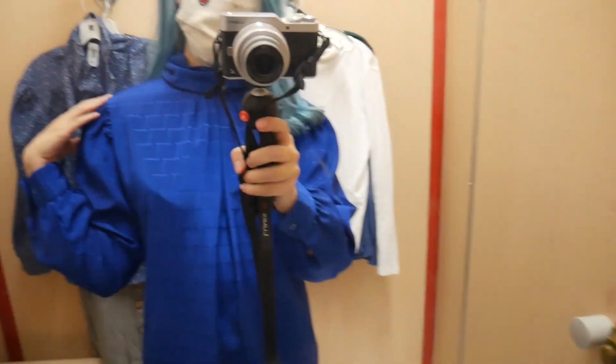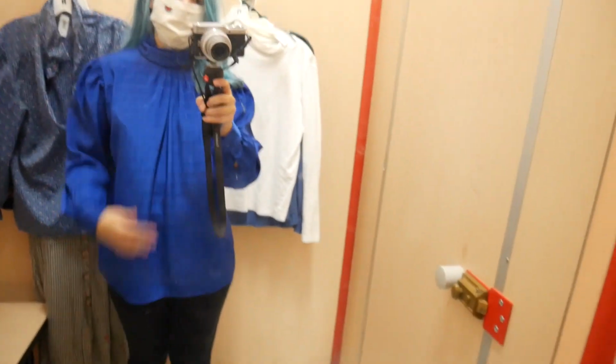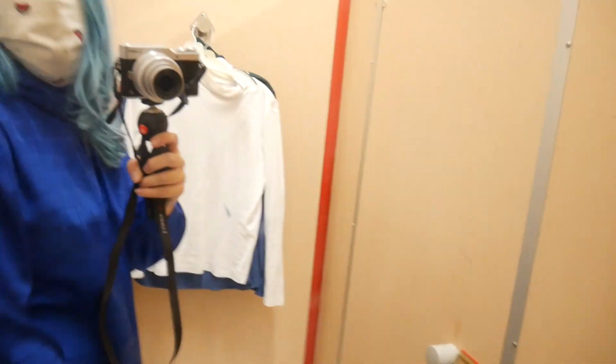This blouse here I actually thought was pretty cute. It is a little big on the shoulders, and I'm not sure if I love the color enough to wear it all the time. And I have other pieces in this color that I like more, so I did decide to leave this behind.